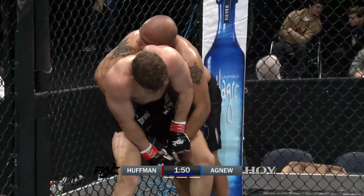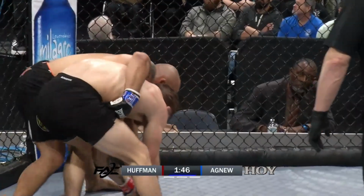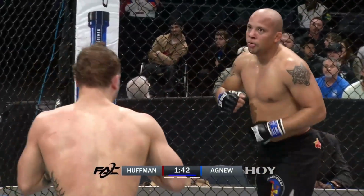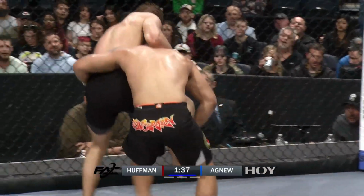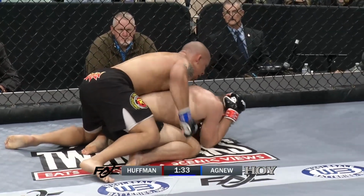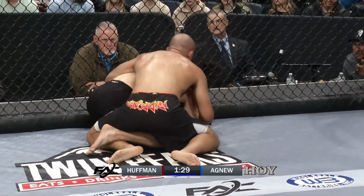Now he needs to fight hands here. Way to break. He needs to elbow in, and he's out. He's out. Yes, turns in. Good job by Ethan Huffman. And that's get up 101 for MMA if you're against the fence: fight the hands, elbow in, turn and face. But Agnew is right back to it, on him like white on rice. Just relentless pressure from Alex Agnew tonight.